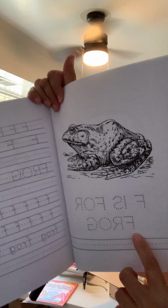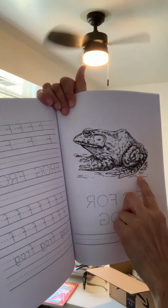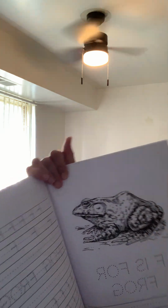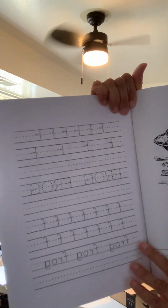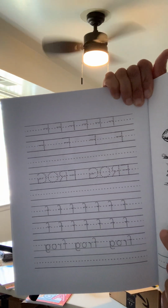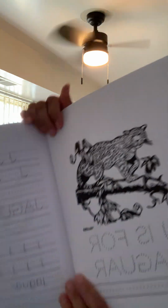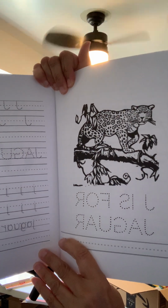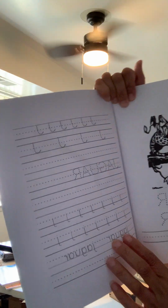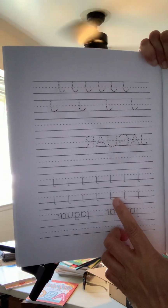F is for frog. So when they trace that, they say F is for frog. Then on the next page over here, you have a small F and a capital F that they can work on tracing. And J is for jaguar. Then they come on the next page and they can work on their J's, spell the whole word out and also work on their capital J and small J's.